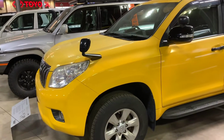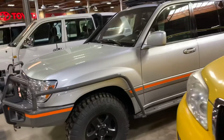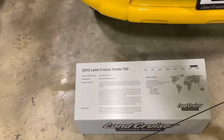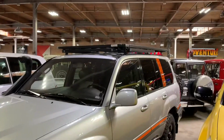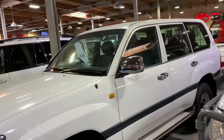Where is this supposed to be? A cab? Taxi? Looks like a taxi. Yeah, that's how they're known. 150, yeah. It's a 2012 model. You like the yellow? I would go with blue on that one. Yeah.